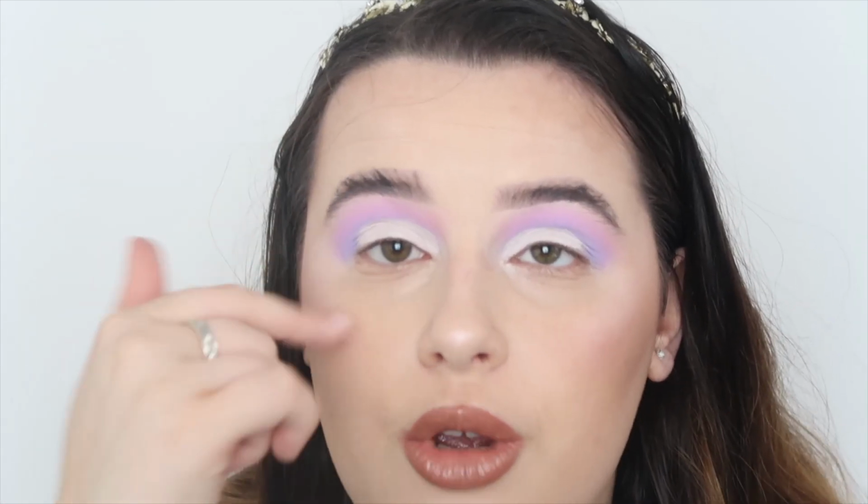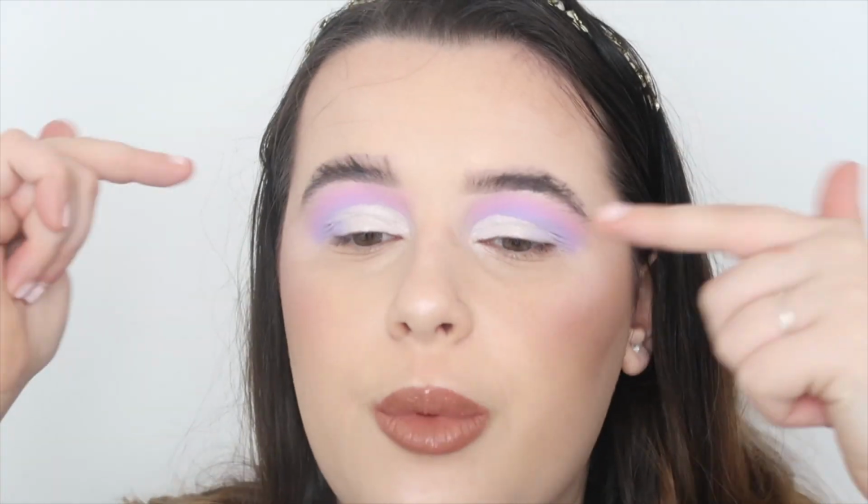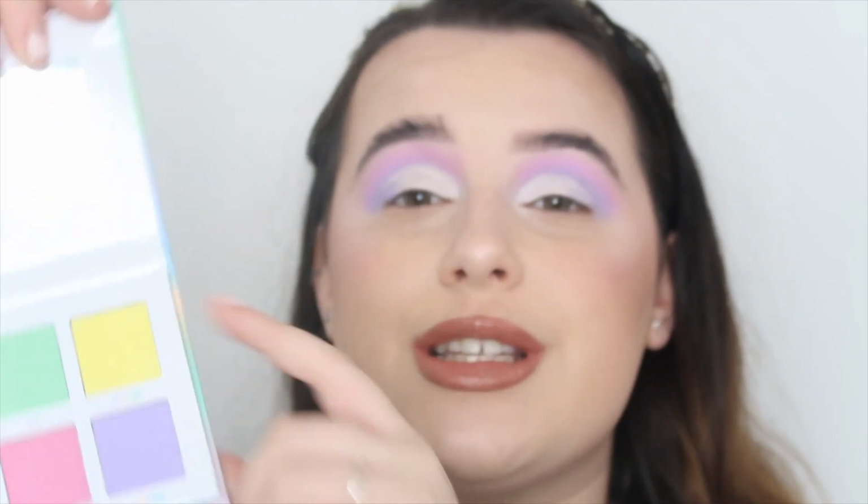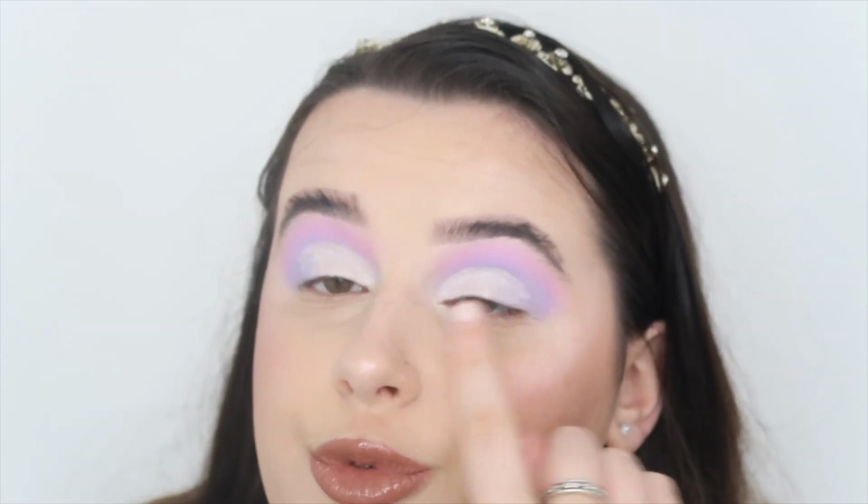I feel like I messed up my cut crease on this side, but it's fine. I'm going to start with the front, the cut crease first. I'm looking like this because if I look up, I don't want it to transfer. So I'm just going to take this yellow shade down here. This is the shade First Light, and I'm just going to take this in the front part of the crease.